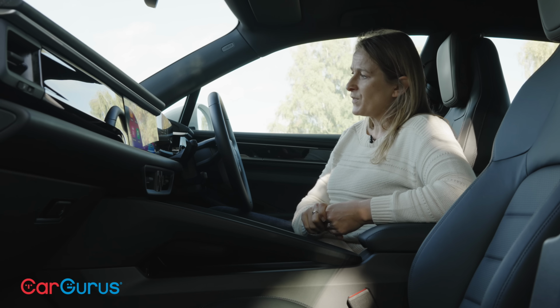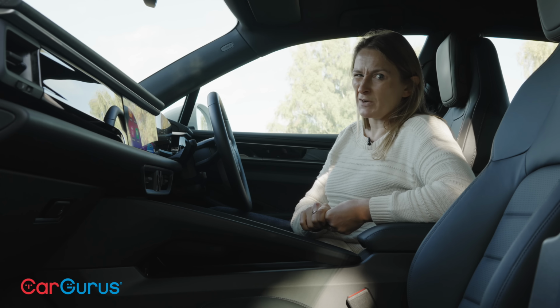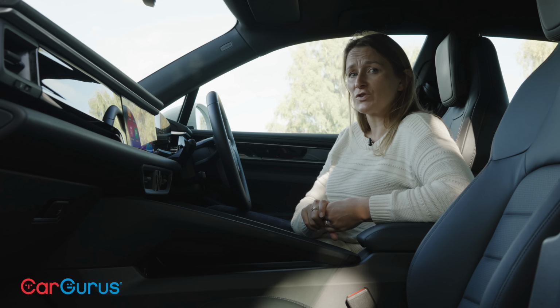So basically, I would go for the Macan 4 and then expect to budget about £5,000 to £10,000, I reckon, on optional equipment, at least, I'd say, to get the Macan of your dreams. That's what you're looking at.